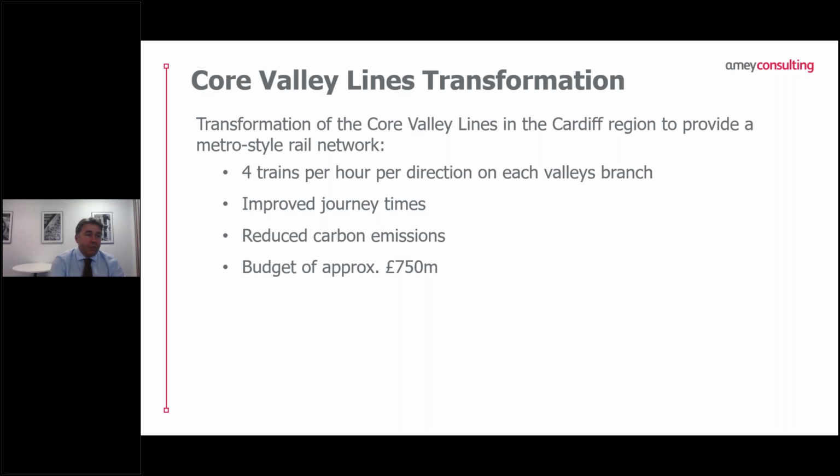We had a few requirements laid down by the client, who's Transport for Wales, at the start of the project. So they wanted 4 trains an hour in each direction on each of the Valley Lines branches. They wanted significant improvements to journey times. They wanted reductions to carbon emissions, and they wanted everything, including the transformation and new trains, for a budget of about £750 million.